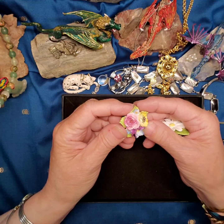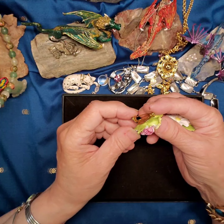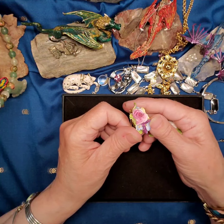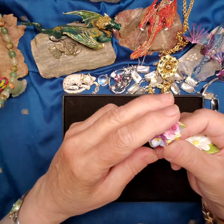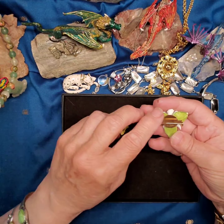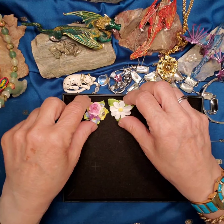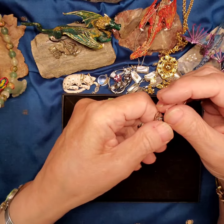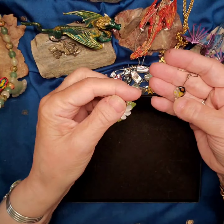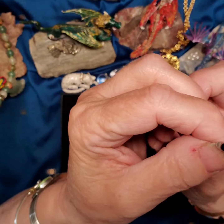The flowers, all of the tips of the flower petals are just in gorgeous shape. And you can see how thin and fine they are. So I thought that these were just sweet little bone china pins, I would think. And then I found a pair of earrings. Now, these, I believe, are Millefiori.